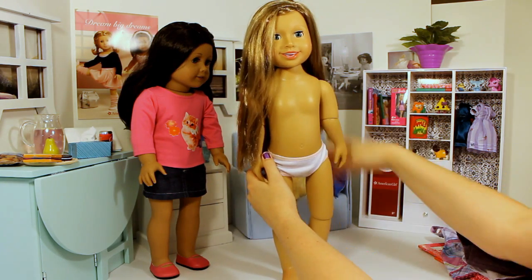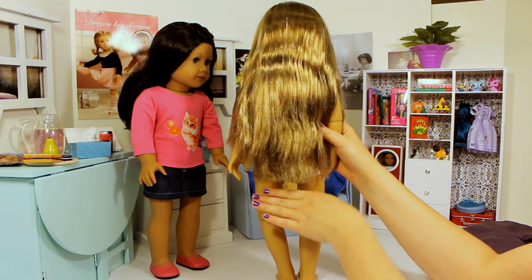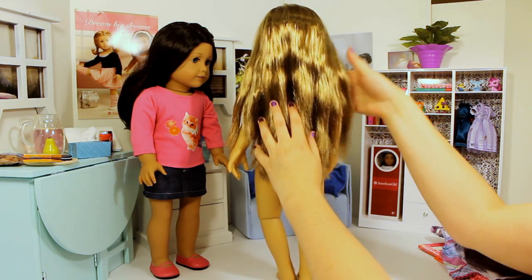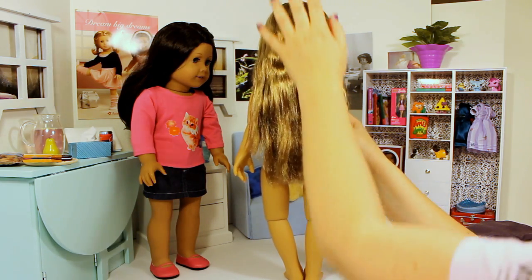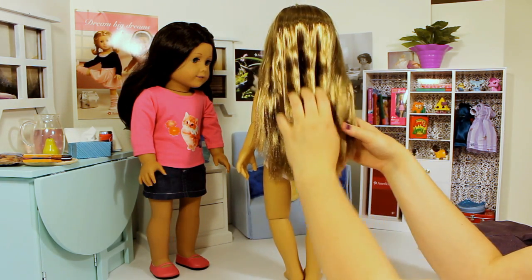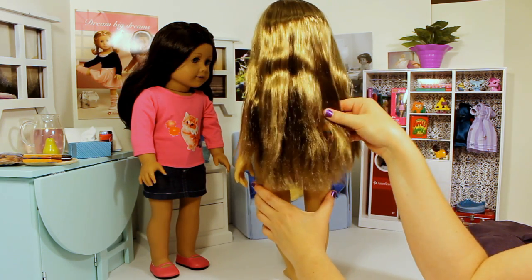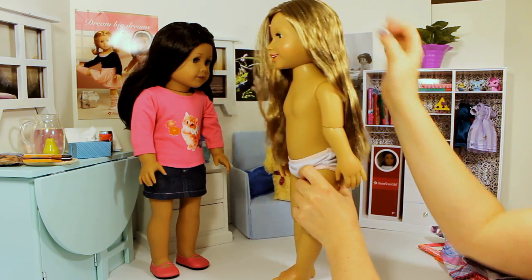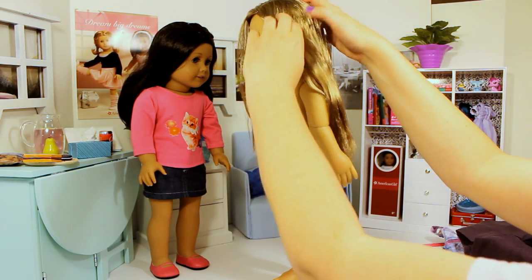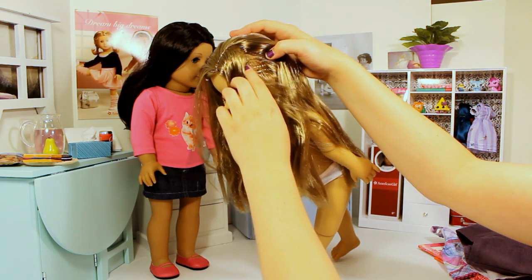I love it. Her hair is right past her hip area, and it's super, super shiny, and it's super soft. It is nylon fiber, which I believe is very different from American Girl dolls. So it's a lot different texture. And then it is rooted instead of wigged. So that's what it looks like.